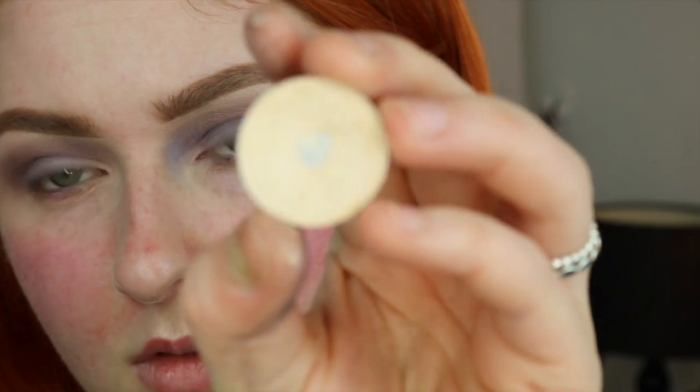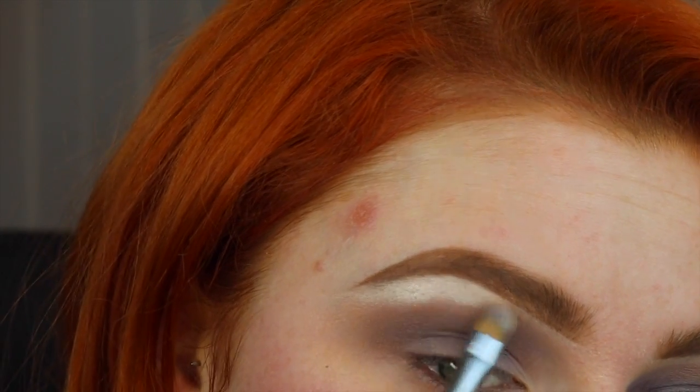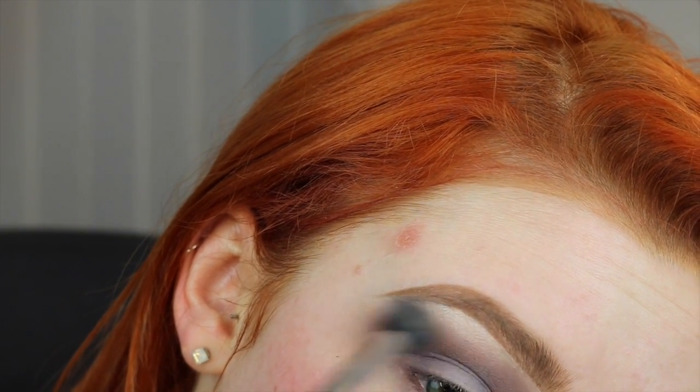And then I'm just going to highlight my brow bone with MAC Nylon, which is a really icy, shimmery shade. And then just to make it not so harsh, I'm just going to go back in with my Sigma E40 just to blend out the edges.